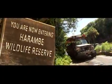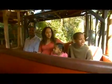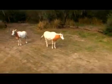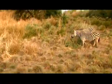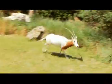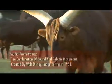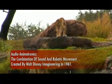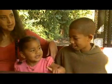Next up, the African Safari ride. Gonna see animals, mine. Welcome aboard Kilimanjaro Safaris. This is cool. Here we go. The Kilimanjaro Safari is an expedition into the deepest, darkest jungle in search of exotic animals. These aren't your cute little animatronic tiki hut birds here. These are real, live, meat-eating animals. Brave little Maya doesn't even flinch.